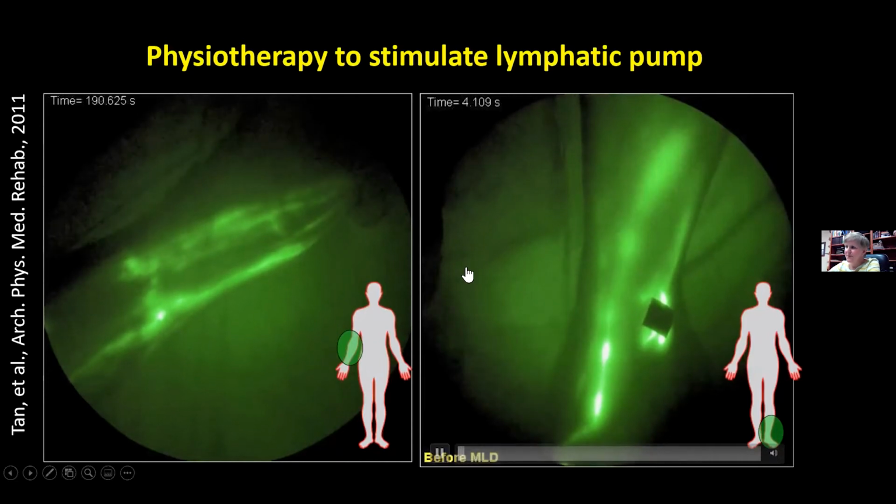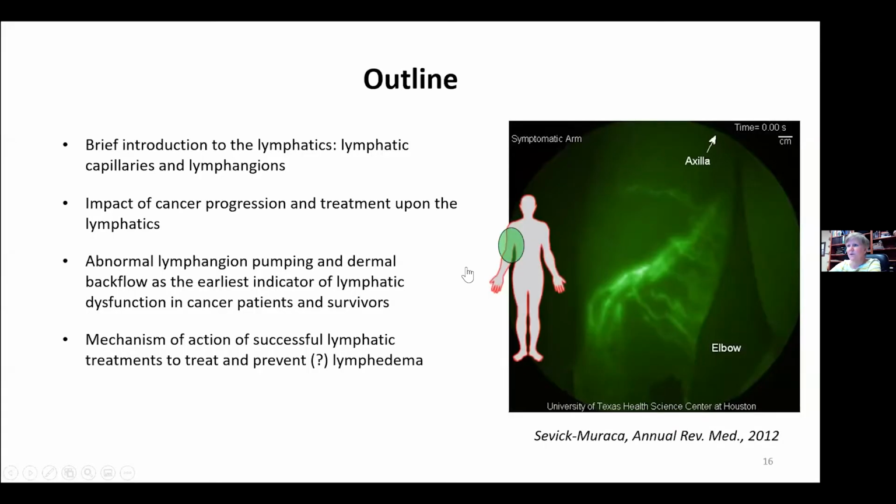So let's see. What we need to talk about now is how does this all relate to cancer progression and treatment in the lymphatics?